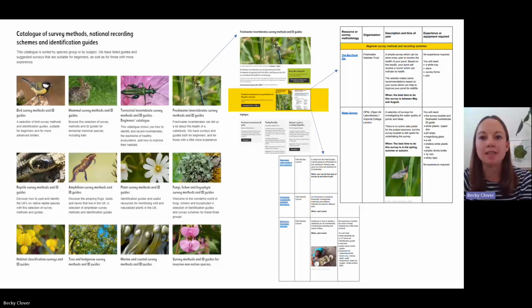So the catalogues contain a range of national recording schemes, other standard survey methods for different groups, and useful identification guides or resources for all the different species groups that you can see on the left here. And these PDFs contain the description of the survey, where you can do it, what equipment or experience is needed, time of year, etc. So you can just go, oh, cool, this survey sounds good. Yep, it's this time of year. I've got this equipment or I've got this level of experience. I'll give this a go.